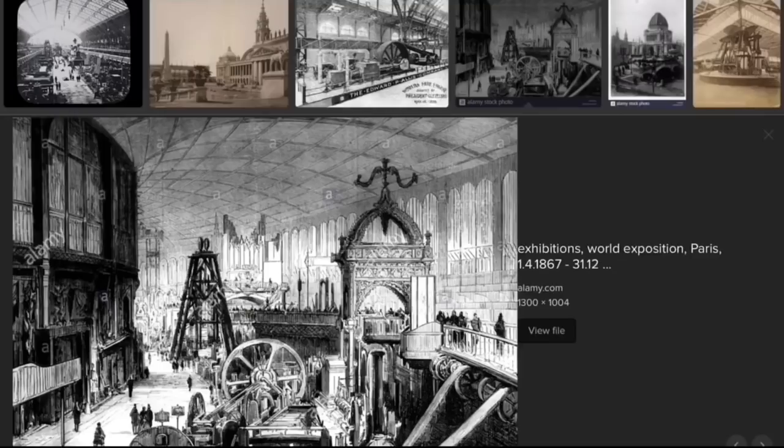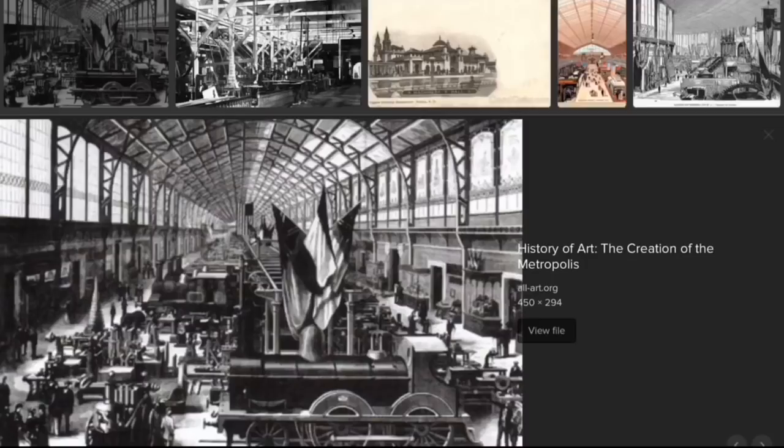Look at the left. I mean, it's like part fine arts museum, part dirty factory. Look at the size of that locomotive. Is that for regular sized folks? I didn't think so. I don't think so. And I've been noticing that the early locomotive engines.